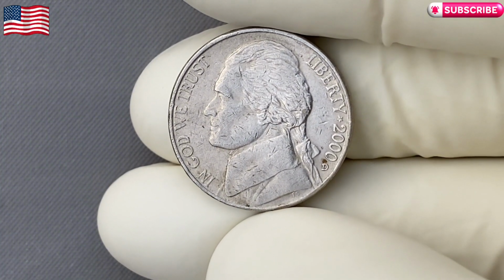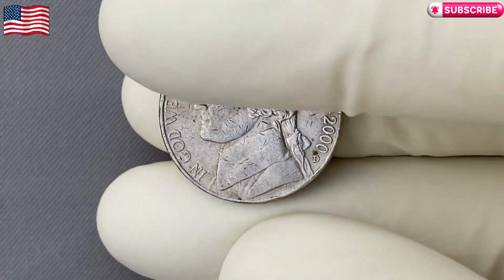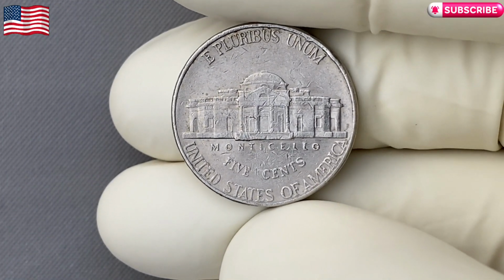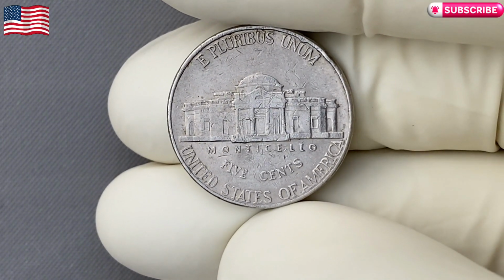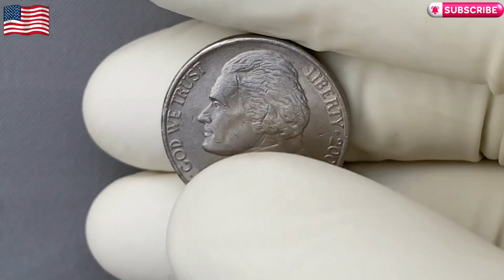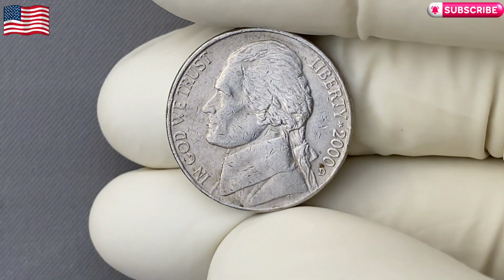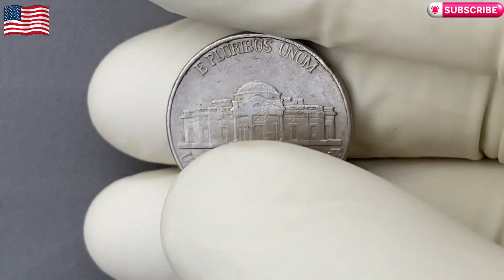Turning the coin over, we find the classic depiction of Monticello, Jefferson's historic home in Virginia. This architectural masterpiece is a symbol of Jefferson's intellect and vision. The reverse design includes intricate details of the building, along with the words, E pluribus unum, United States of America, and 5 cents. The elegance and simplicity of this design make the Jefferson nickel a timeless piece of American coinage.